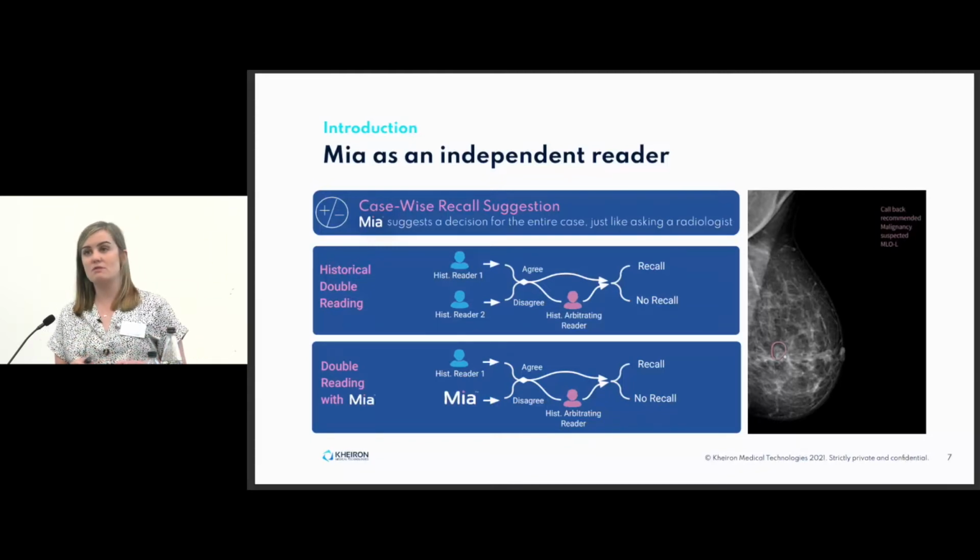The way we picture Mia fitting in here is by essentially replacing one of those two human readers in the initial read. Every mammogram will be read by a human reader and will be read by Mia, and then the rest of the pathway essentially stays the same. If there's agreement between the human and Mia, that is the ultimate output. If there's disagreement, then whatever arbitration process already exists at site will just continue, and a final decision will be made.